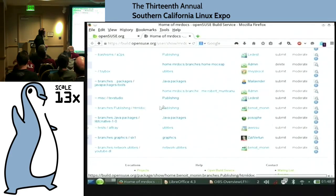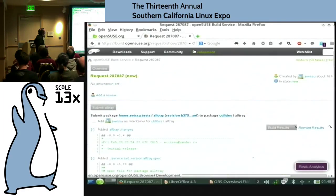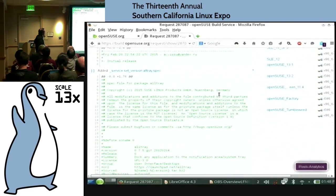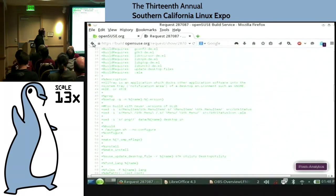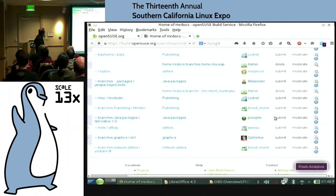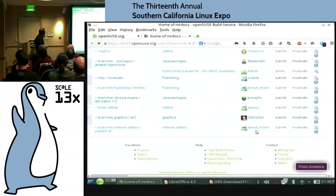Now, here, for example, let's find something simple. Test all tray. Okay, I'm going to look at that. Initial release. So it's a new package. So I would probably say no to that here, but let me look at something simple that I could trust, I could just kind of push a button on. And let's see.